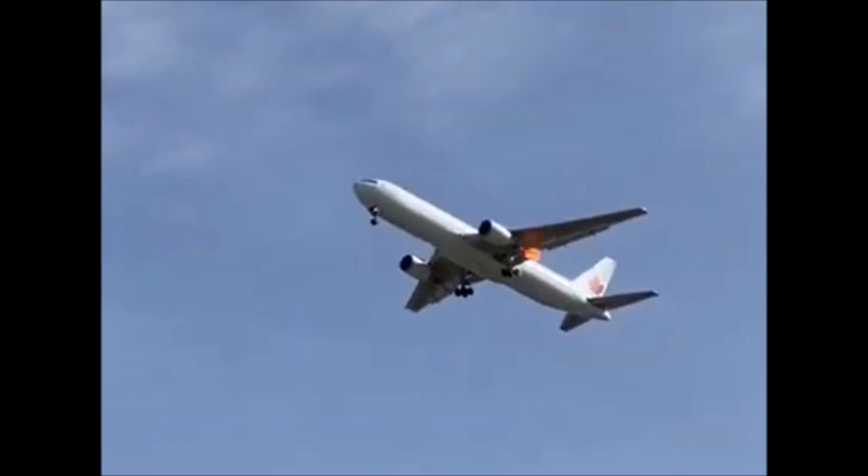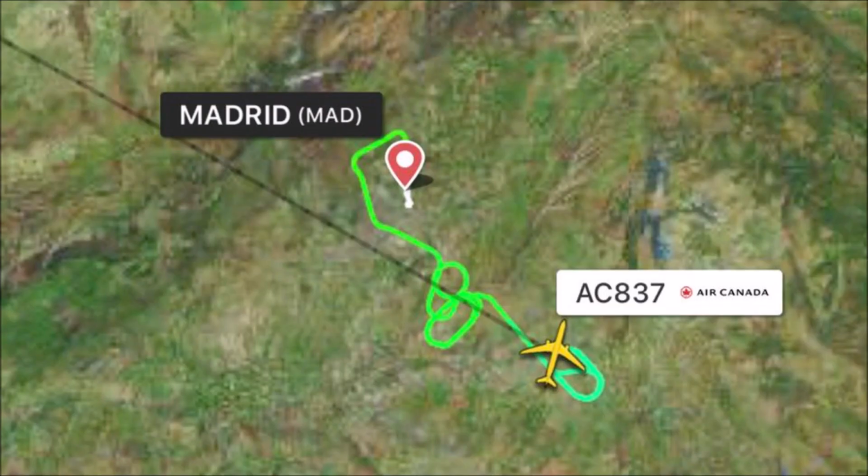Here's a picture of the #1 engine, or the left engine, compressor stalling as taken from the ground immediately after takeoff as a result of the ingestion of the rubber from the tire. And here's a picture of the various holding patterns that were flown for nearly 4 hours near Madrid.